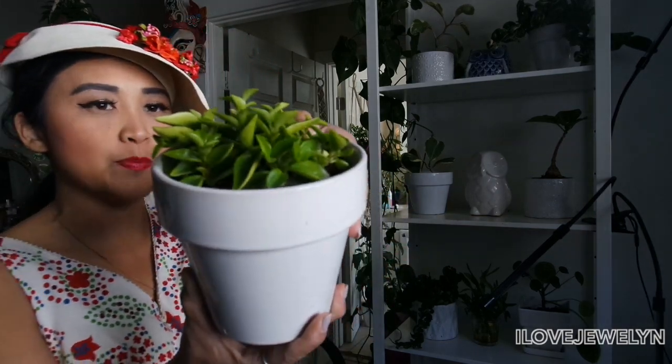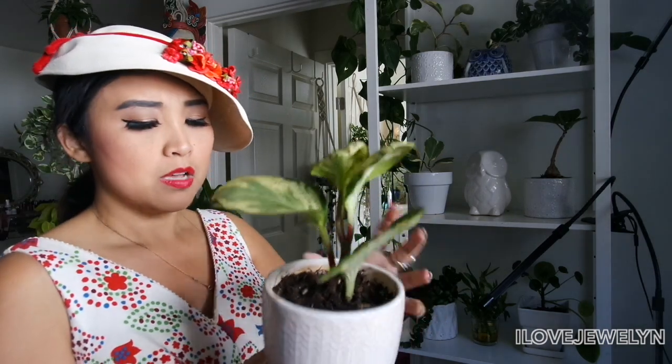So these are one of my newest babies. This peperomia is a marbled obtusifolia. And I love this one. I believe I got this from West Hollywood. Can't remember. But it's living in a planter that I had for about 2 years. This is probably from Home Goods in Las Vegas. So I love having peperomias on this plant shelf.